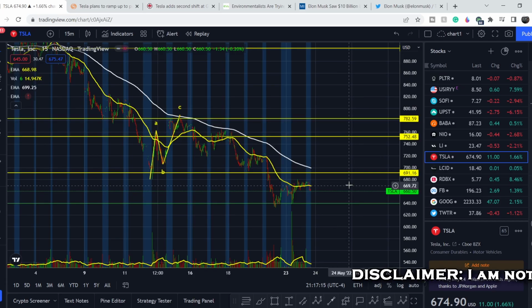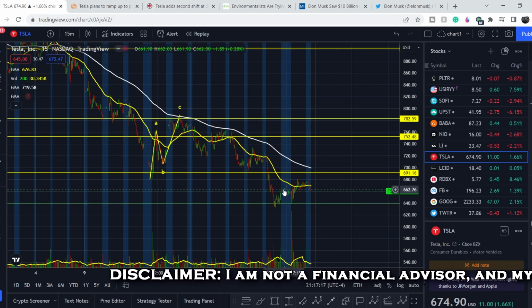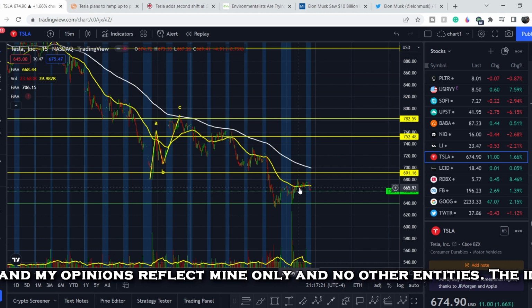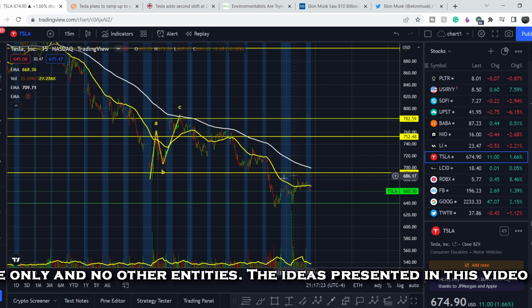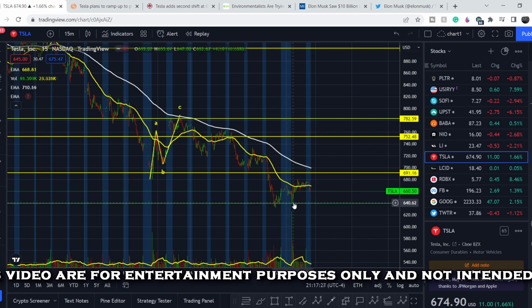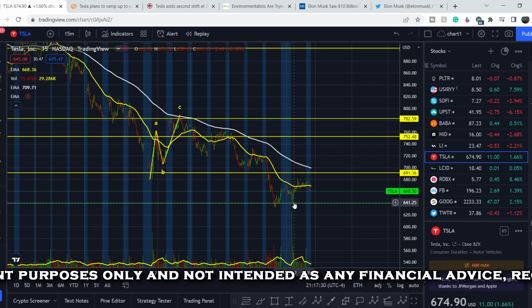So let's start with the price chart. I made my previous video right here at this point, and we had only one trading session since then. That's why we don't have much price action, but I have to say that it is quite meaningful price action, and I will show you why I think so.